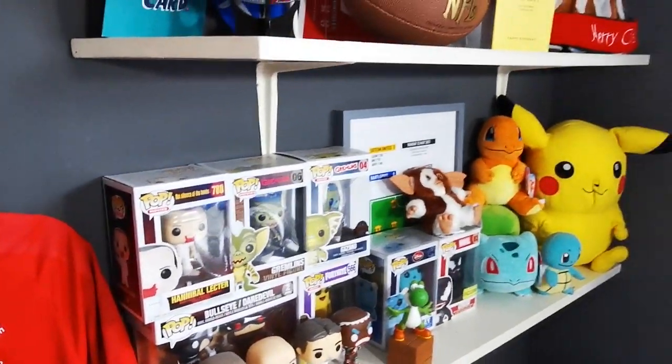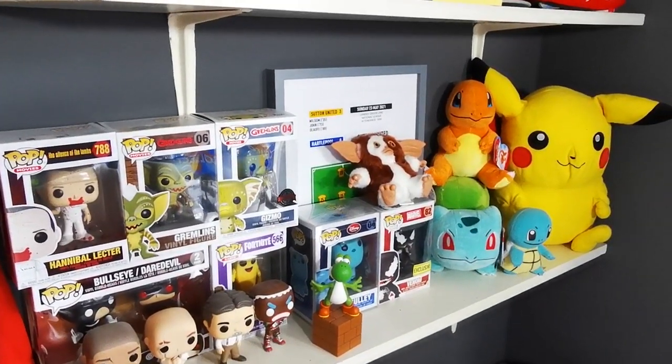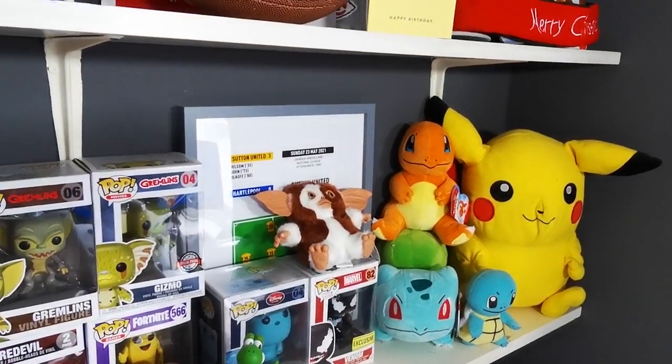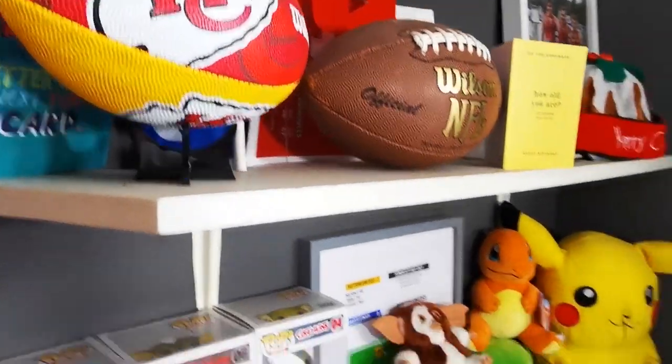Up here is my background for my Twitch. If you guys watch the streams, you'll know about all the background stuff that we've got. But we sell Funko Pops, so what better way to advertise them than by having them in the background? Obviously, 90s child, so Pokemon's massive for me, and then Kansas City Chiefs, absolute dub up there.